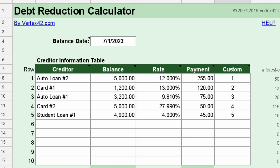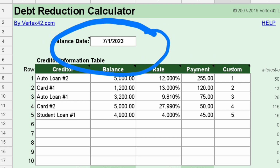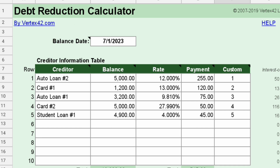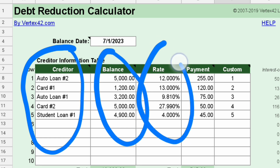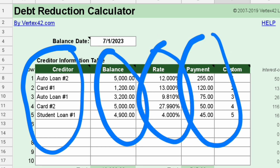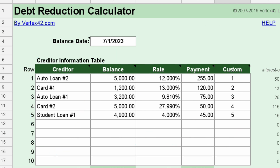Once you have that downloaded, first thing that you're going to need to do is edit this right here. That is the start date to your debt payoff plan. We're going to choose July 1st, 2023. And then you're going to go ahead and enter in all your creditors here, their balances, the interest rate, and the minimum payment that you're making on those. Then your creditor information table is all set to go.